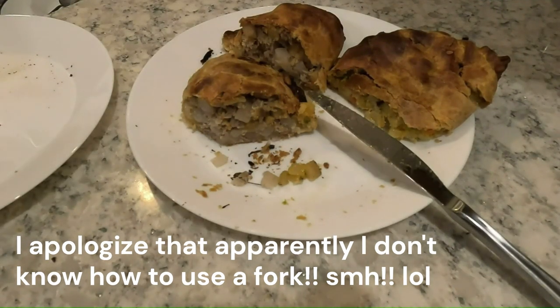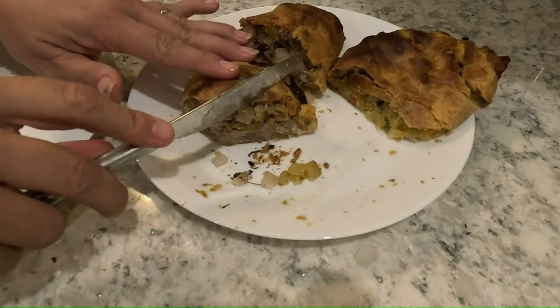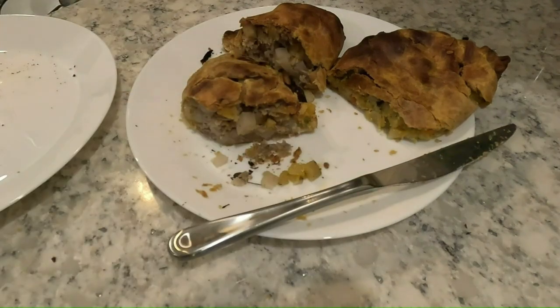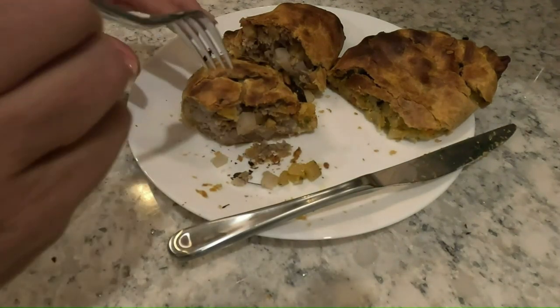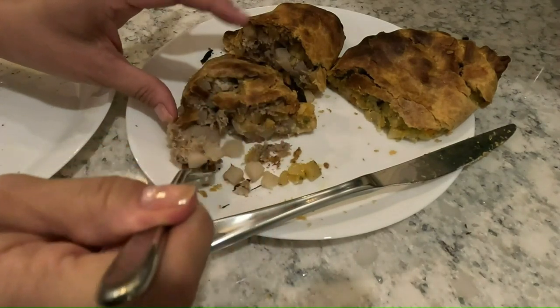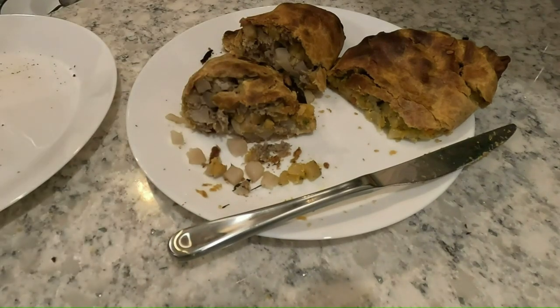Will you please take a little bite of it? I hate to do this to her. Let me just take a knife. Take a fork. Okay. The crust is pretty much the same. I was impressed with Jack's. So it's a little bit dry. Yeah, I don't know if that's us. It's falling apart.